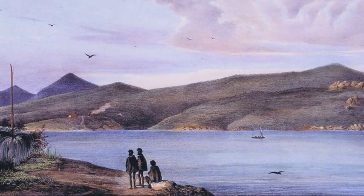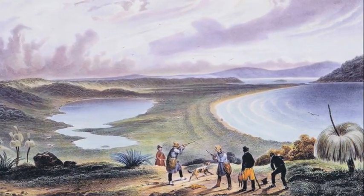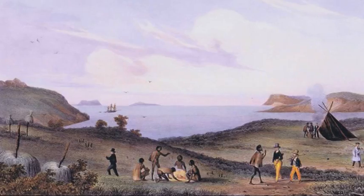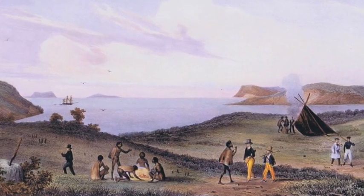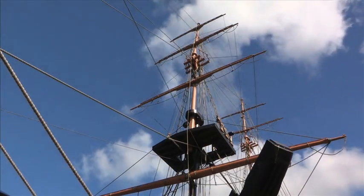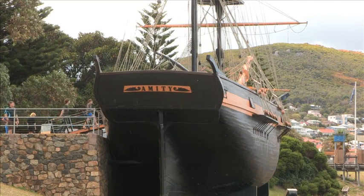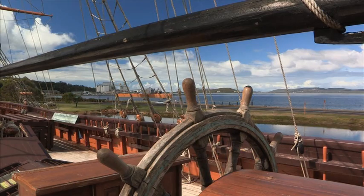Meanwhile, many other ships were coming. There was a race to claim the south coast and establish a settlement. Although the British had claimed and named King George III Sound in 1791, they had no continuous presence there. But with the French showing an interest in establishing a settlement, the British were spurred on to stake their claim. In 1826, a party of convicts and soldiers aboard the brig Amity arrived from Sydney and planted the British flag on the mainland, becoming the first white settlement in Western Australia.